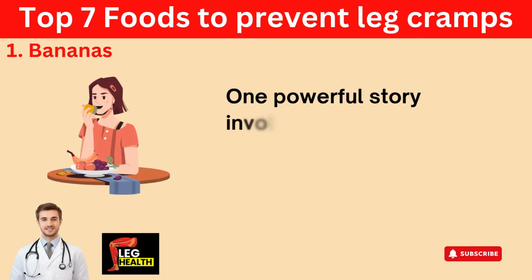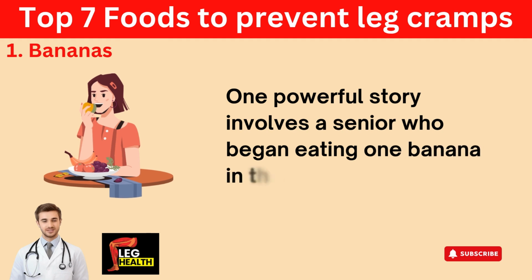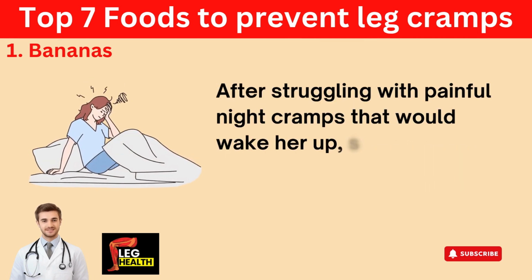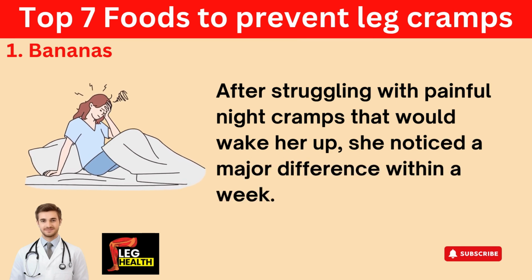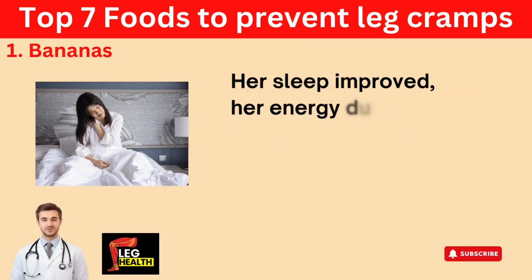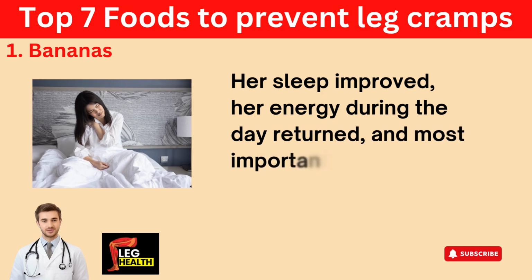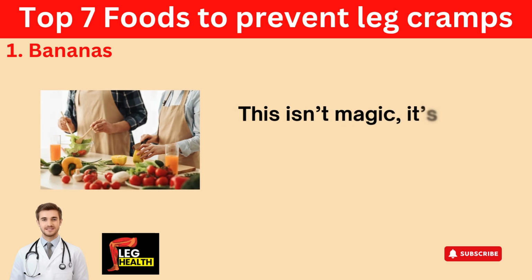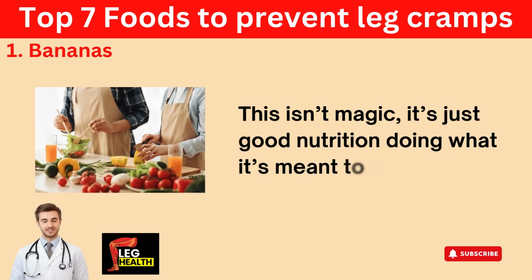One powerful story involves a senior who began eating 1 banana in the morning every day. After struggling with painful night cramps that would wake her up, she noticed a major difference within a week. Her sleep improved, her energy during the day returned, and most importantly, the fear of sudden pain began to fade. This isn't magic, it's just good nutrition doing what it's meant to do.